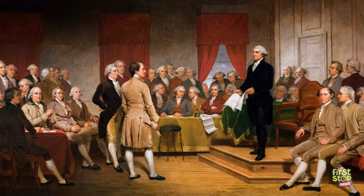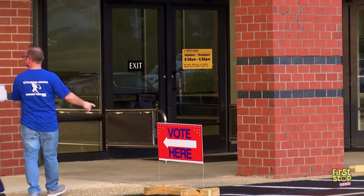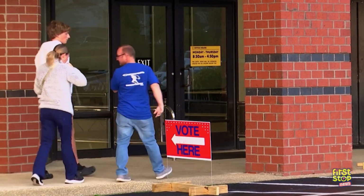Back when the Founding Fathers were trying to figure out the best way to elect the president, they had two options. They could either let Congress vote, or they could let the US citizens vote. Instead, they created their own system we call the Electoral College that involves both regular citizen voters and members of Congress. Here's how it works.